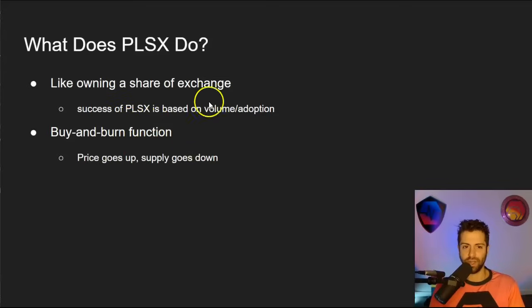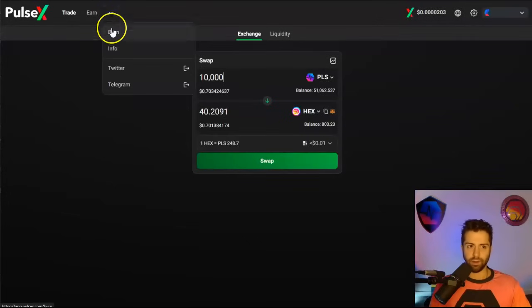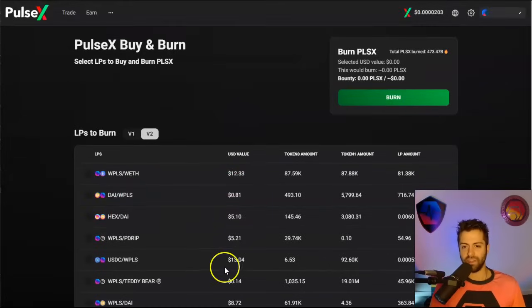And the buy and burn function, I like to call it kind of a buyer of last resort. Even if nobody bought PLSX for the day, for example, even if nobody paid any attention to PLSX and all they were doing was trading other coins. Let's look over here, guys. We can go to the burn tab on PulseX to visualize this, all right? Let's say nobody cared about PLSX at all. Well, you're still generating all these token fees on all these other liquidity pairs, like DAI, Pulse, Hex, DAI. And here's an example of all the fees that are generated.